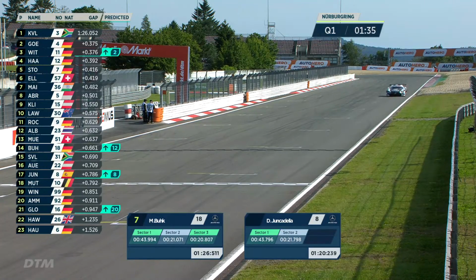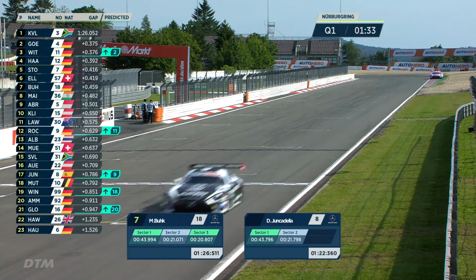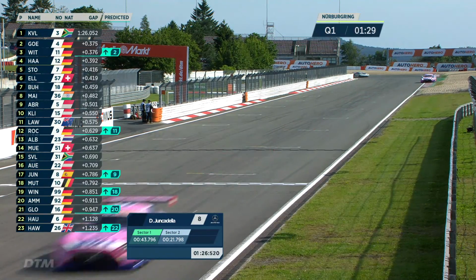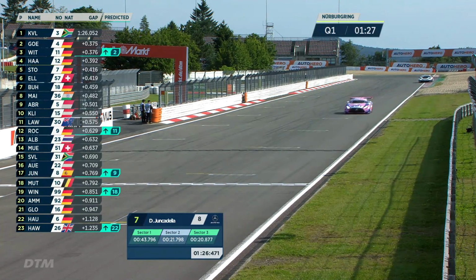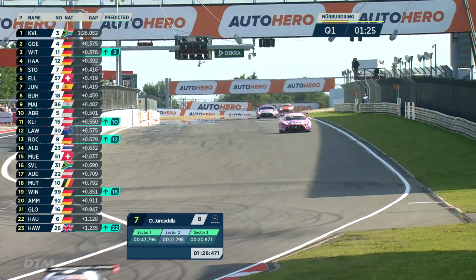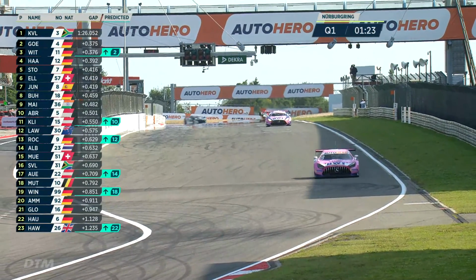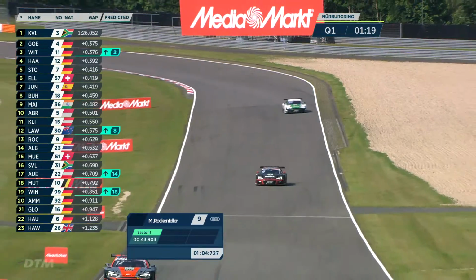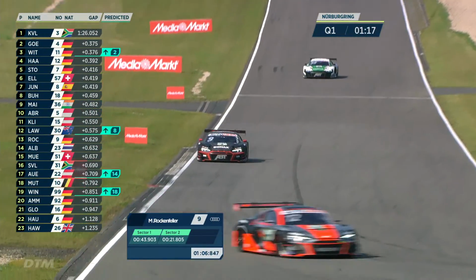Daniel Hunkedea in 8th at the moment, but he's had a very good first sector, 43.796 seconds, and the 2nd sector was pretty good as well. So Hunkedea might improve here, and does up to 7th place. That's Max Buch down to 8th position. Anybody on a charge at the moment? Quite a few green sectors, no absolute bests, but personal bests coming.